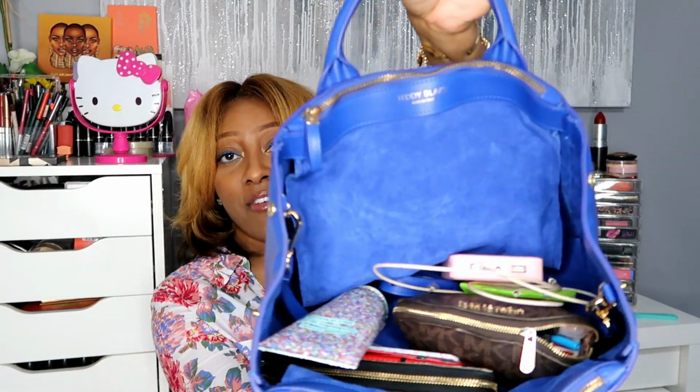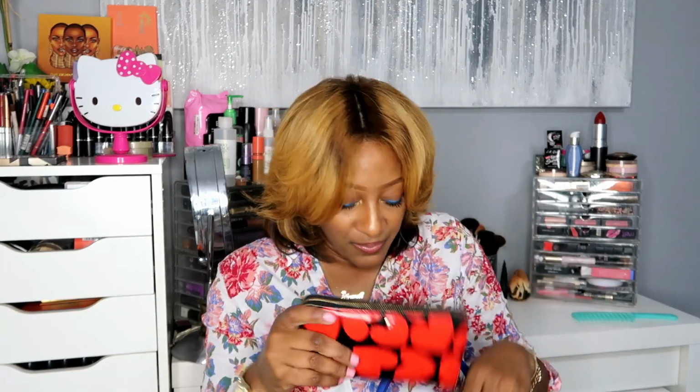And inside, this thing can fill up a lot, you guys. You see that? This is what I have in here. I have my, what wallet is this? My Kate Spade wallet that matches my little red purse. I like this. And then I have my makeup case, my compartment. This is from Michael Kors.